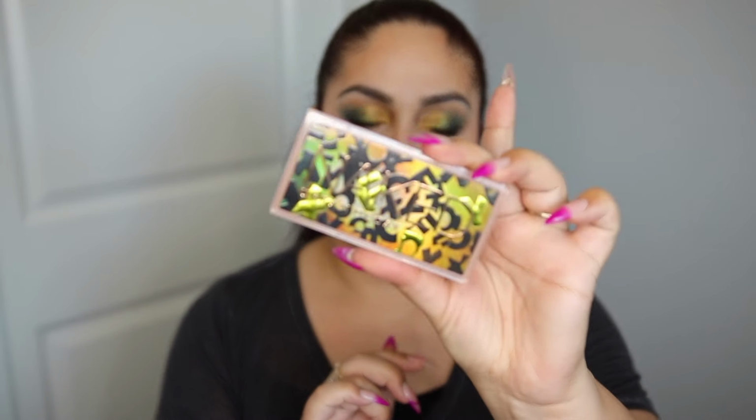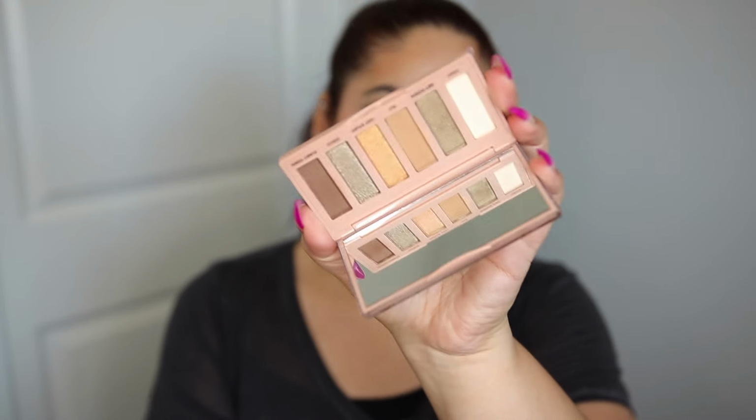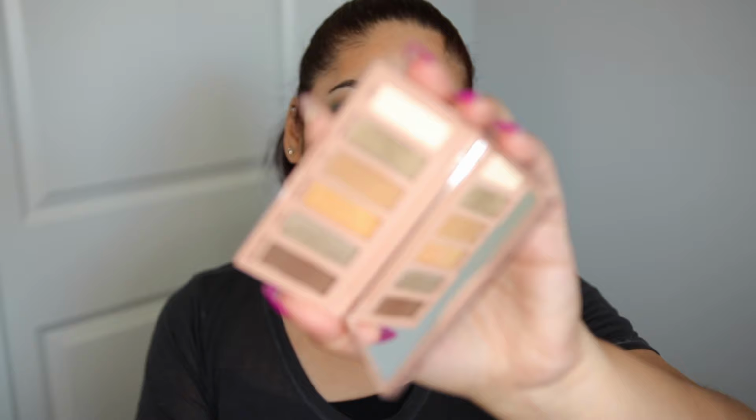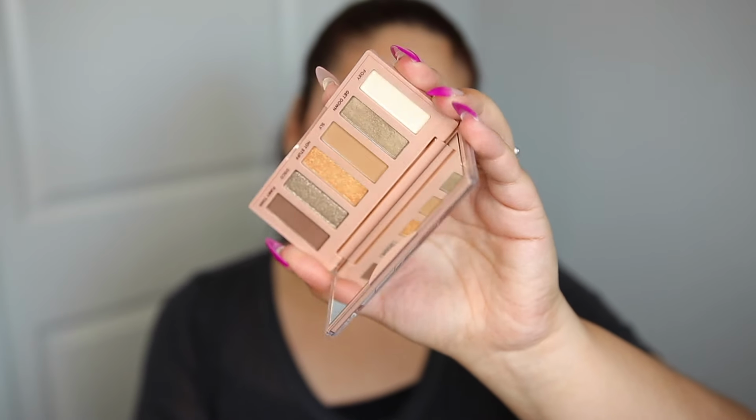Another stack here that I have done. The first one is my Naked by Urban Decay, the Naked Foxy. This one was pretty easy to use up in a couple of looks, and I no pan left behind this one. It's actually a really good palette. I can definitely travel with this palette. Every day when I travel, I don't do super extravagant looks, but this one's actually a really good formula. And again, I really enjoyed just neutral colors. So that one worked out really well.